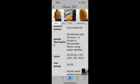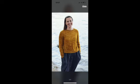This next one is a design by Vera Välimäki. Most of you have heard of her. She's a Finnish designer who is very prolific and does very complicated patterns as well as very simple patterns. This is a yoke design sweater, and it really is quite beautiful. If you've not made a sweater before, this is probably a really good starting place.